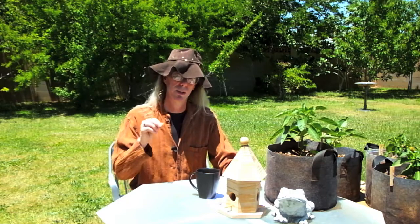Even and consistent watering is one of the best ways to prevent blossom end rot. Now there are even some technologies you can use. There are products that you can buy, stick in the ground, and it'll actually send a message to your smartphone to let you know if the soil's too wet or too dry. So it really takes the guesswork out of it.